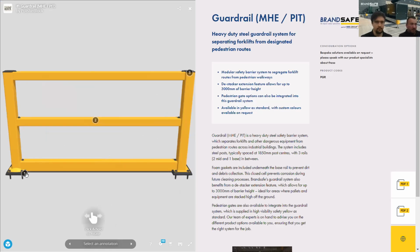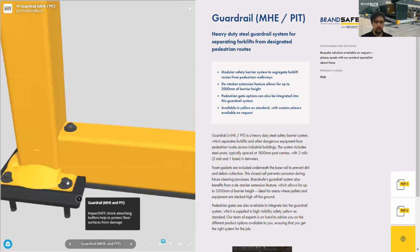forklift truck traffic. So if we look here, Mike's going to click us through some of the key features of the product here. It's actually mounted on impact safe shock absorbing buffers, which will help to protect the floor surfaces from damage, because on impact it just dissipates some of the actual load coming through the barrier itself.